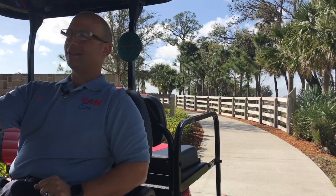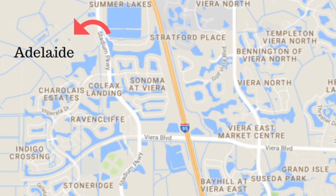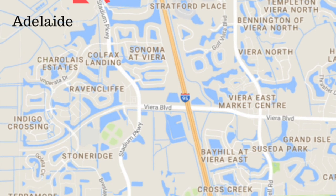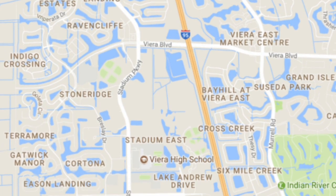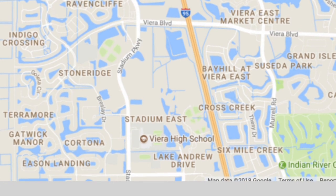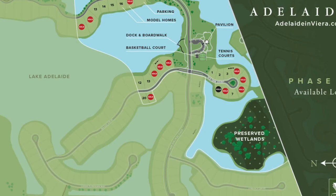Hop on, let's go. Our first stop is Adelaide. Adelaide is situated on 460 acres on the northwest side of Viera. In my opinion, this is the most exciting luxury estate home community.